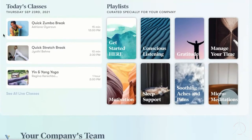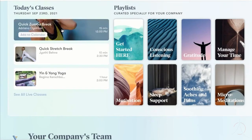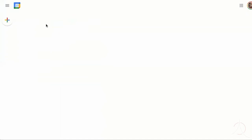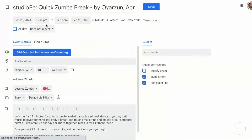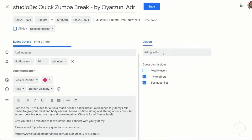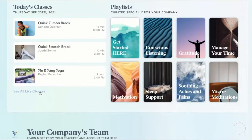To the left, you'll notice the live calendar. You'll find that many of the classes are also planned and sequenced for someone in the middle of a workday that has about 10 or 15 minutes of time to practice. If you'd like, you can add a class to your calendar. By clicking, it will bring you to your calendar of choice. You'll notice the class title, the description, and a link to join. You can also share this class with anyone on your team by adding guests. Click Save, and it's in your calendar.